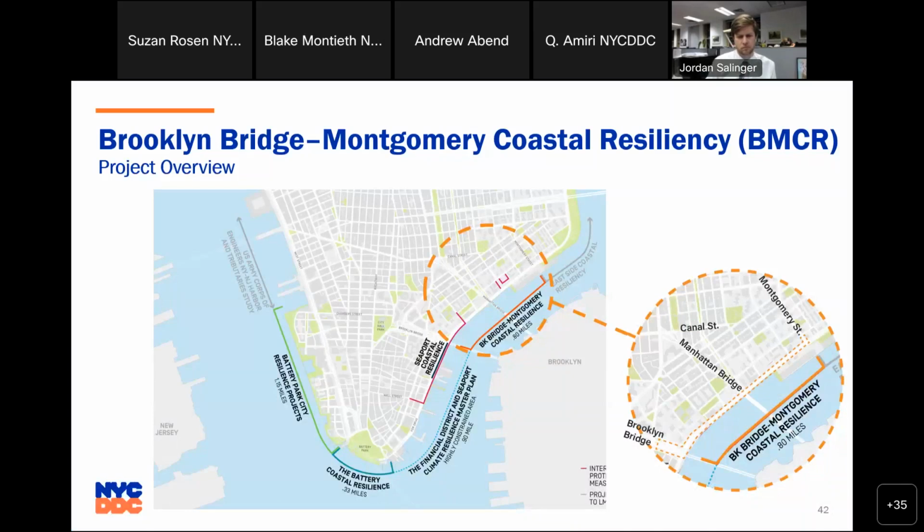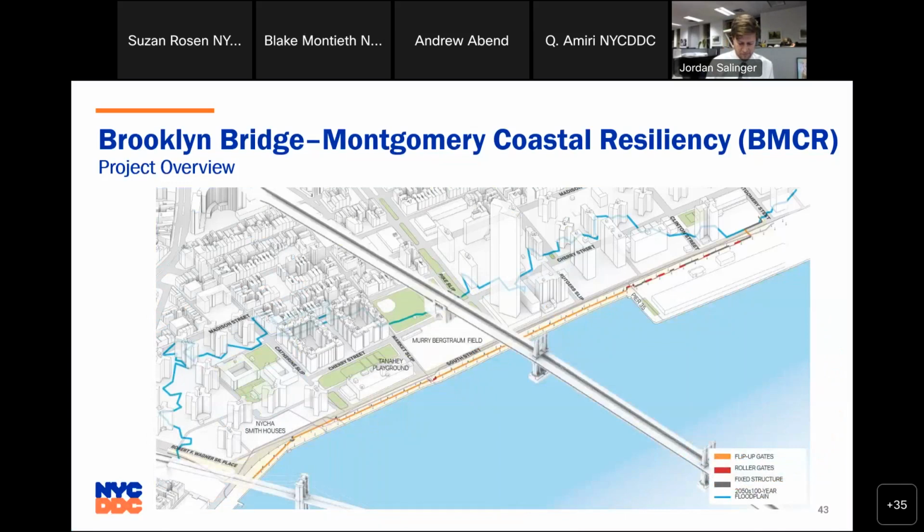As I'm sure many of you are aware, BMCR is the northeastern end, the tail end of the ESCR portfolio. It sort of picks up where the Eastside Coastal Resiliency Project leaves off at Montgomery Street, and it goes down to Brooklyn Bridge, and it's that stretch on the waterfront. Next slide, please. It includes flip-up gates, roller gates, fixed structure, and some community amenities. Many community members have been involved in the design process, and we are at the beginning of our construction phase now. I'll give you more details in a second.